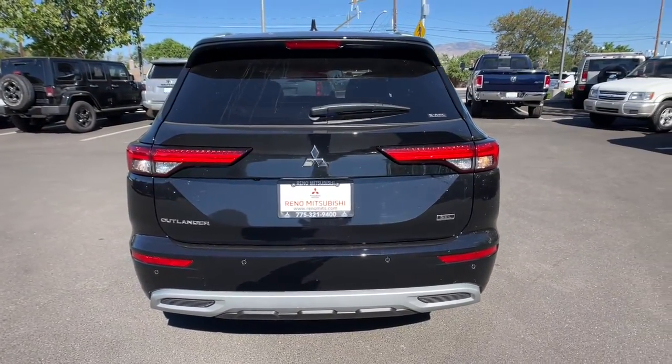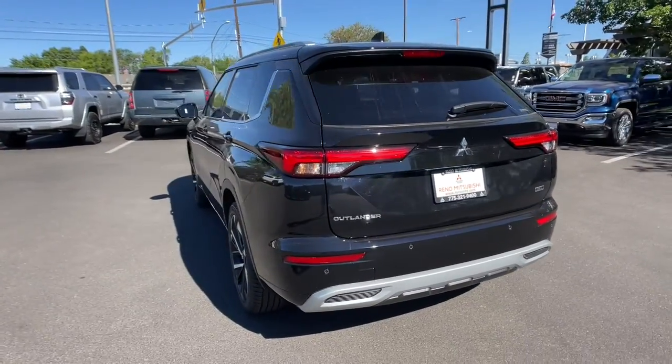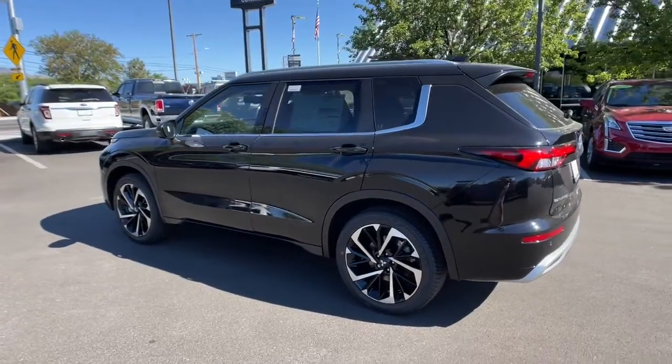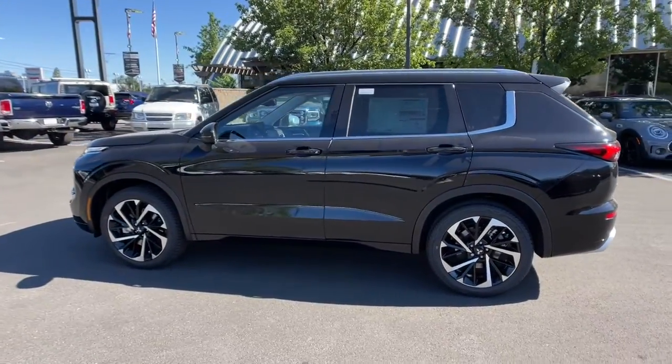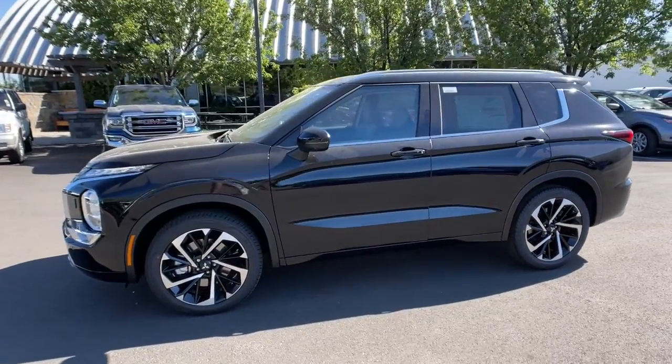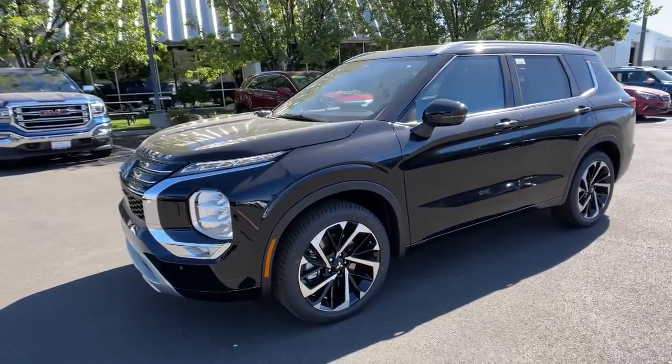These are just some of the great options this vehicle comes with: navigation system, hands-free liftgate, keyless entry, four-wheel drive, power liftgate, lane keeping assist, adaptive cruise control, keyless start, power passenger seat, satellite radio.